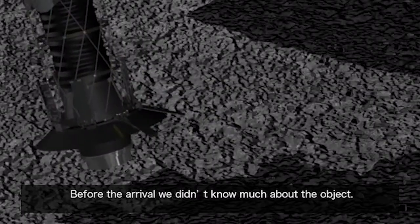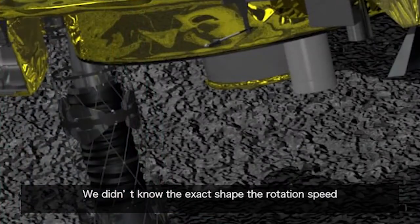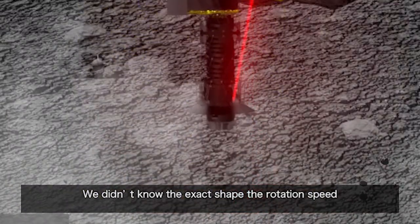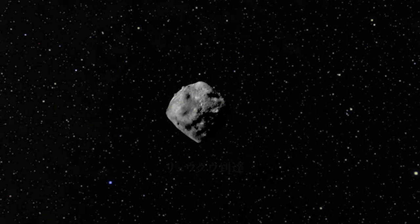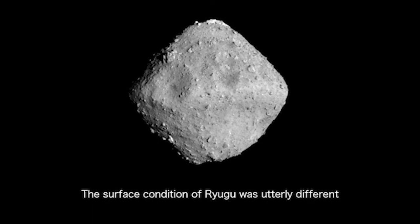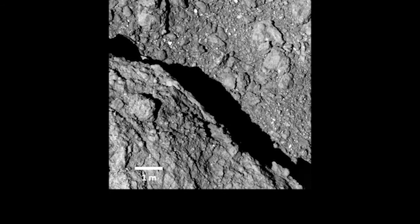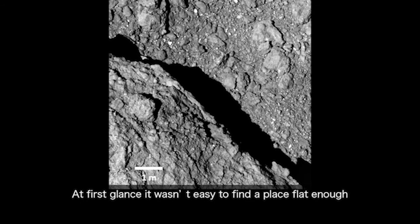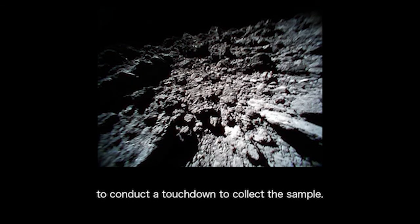Before the arrival, we didn't know much about the object. We didn't know the exact shape, the rotation speed and axis, or the geographical features. These data were indispensable for the critical operations. This image shows the real Ryugu. The surface condition of Ryugu was utterly different from that expected previously. At first glance, it wasn't easy to find a place flat enough to conduct a touchdown to collect the sample.